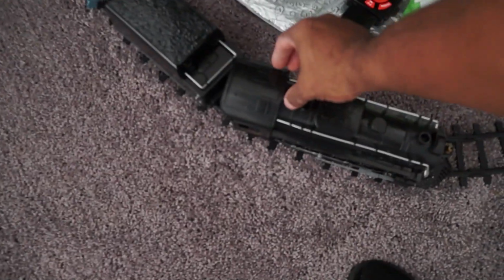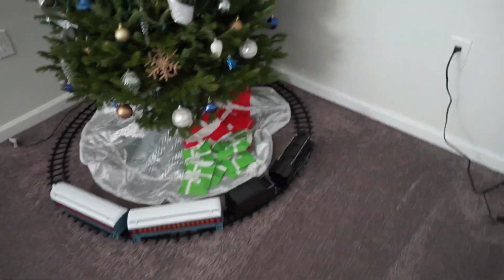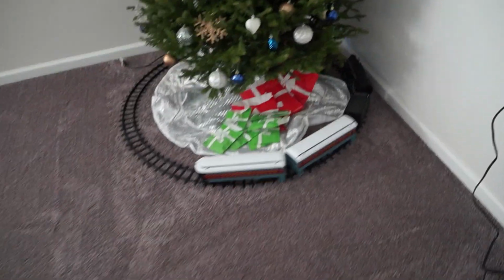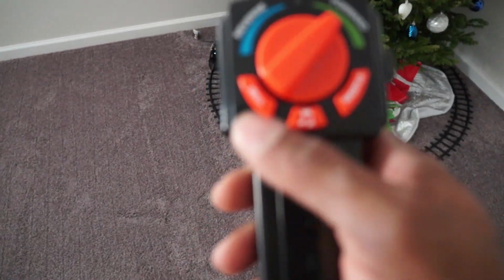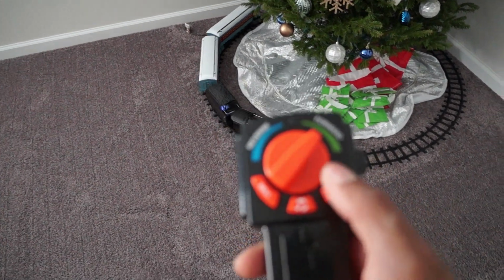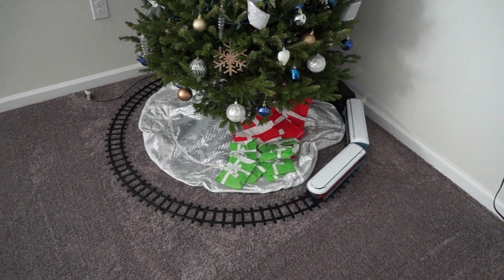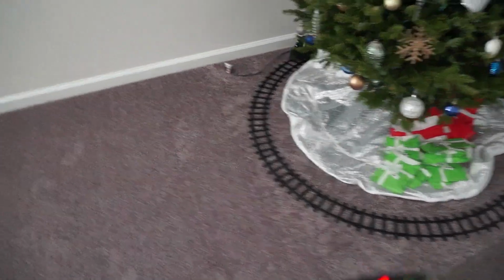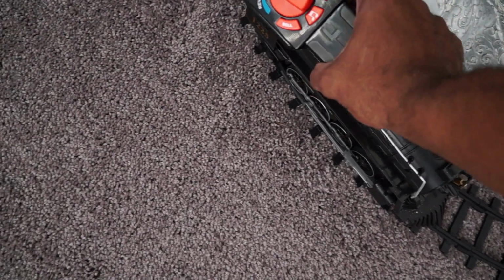Let me show you guys, because this is dope. Train is on. Got the remote. And it runs. I don't know if it'll make it all the way. I think it will. Forward. Got the bell. Got the whistle. Forward and reverse. And then shut it off. And you just hear it running. So, there's that. Christmas tree.